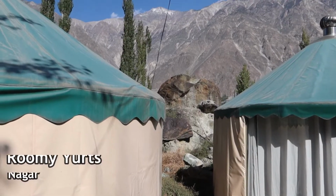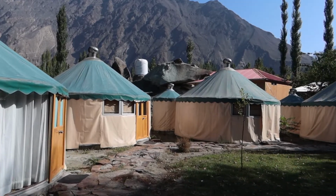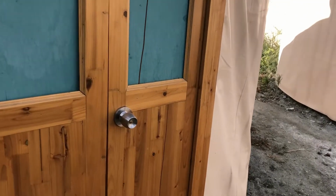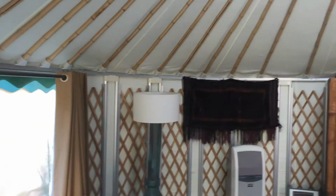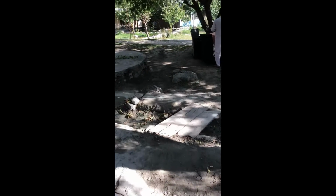Later on that day, we reached our place of stay at Nagar. We stayed at the roomy yurts, which feature some really amazing huts that come with all the amenities needed for guests, such as hot water, heating, and Wi-Fi.